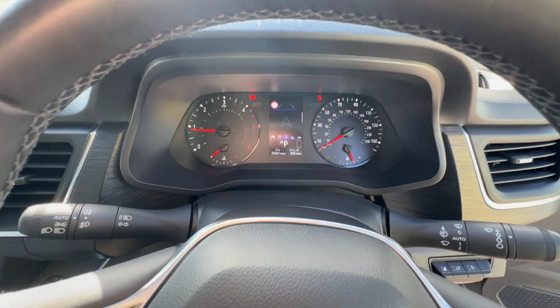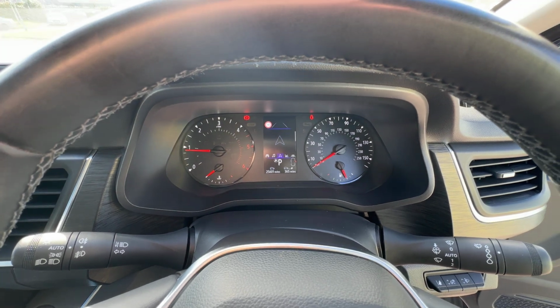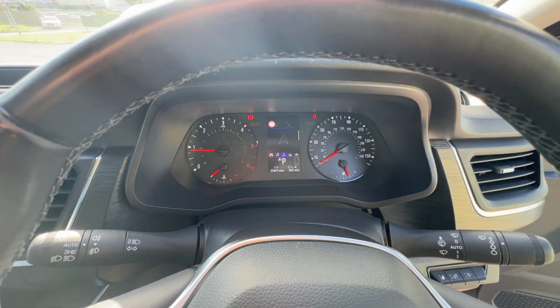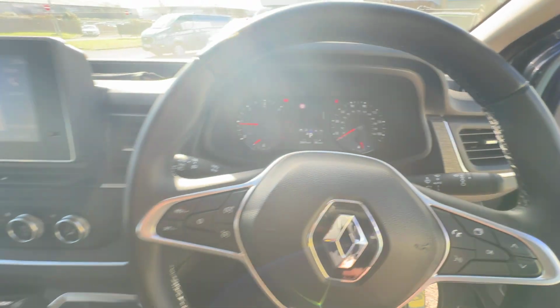Looking at the screen in front of us here then, 25,601 miles recorded, and you can see it's all idling correctly, no warning lights or anything like that on the dashboard, and plenty of fuel in it as well, which is a nice little bonus.